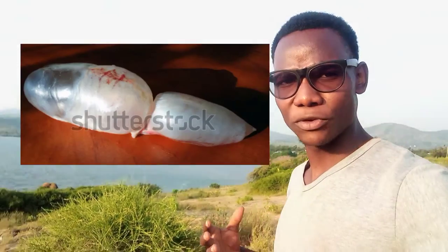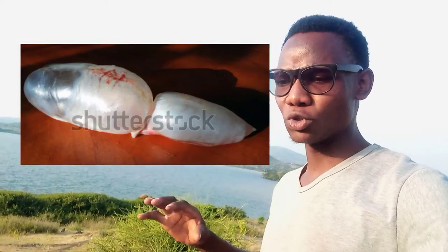And Nile perch is one of the fish that is very, very beneficial, because it produces what we call the swim bladder. And the swim bladder is very beneficial to the community and to the whole country, actually worldwide. The swim bladder is used to make sutures. For those who know the meaning of sutures, let's meet in the comments down below, so that you can learn the meaning of sutures.